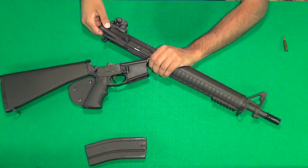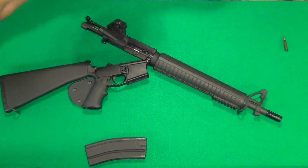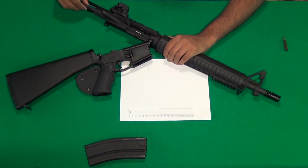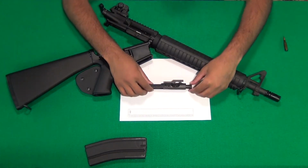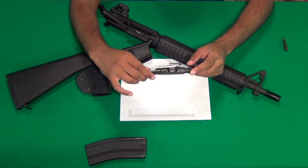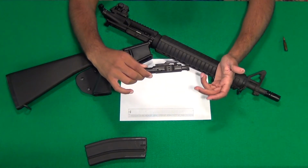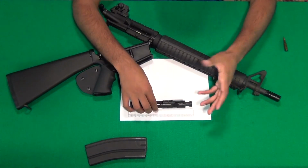So let's go ahead and crack it open and take a look at it. Let me grab a piece of paper because I don't want to get my table really dirty here. Alright, so just a standard bolt carrier. Really the only difference is, if you see my other video, my 7.62x39 upper, I've talked about it before, just the bolt itself is the only difference between a .223, 5.56, 7.62x39, and other caliber rifles. So you could use the same carrier but a different bolt. So the bolt carrier is exactly the same.